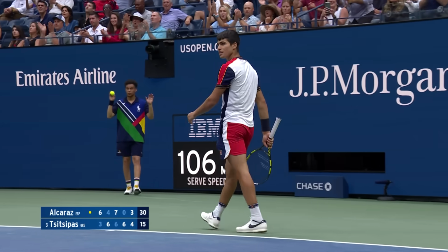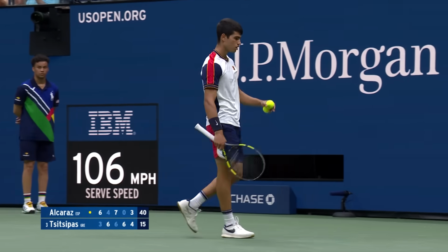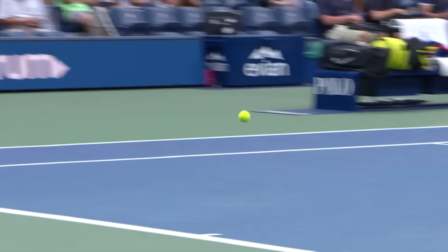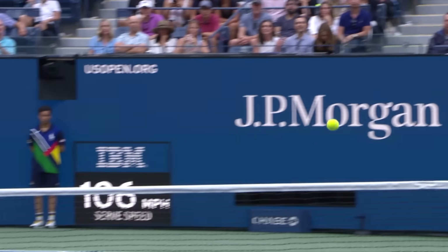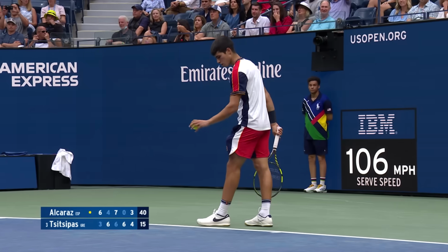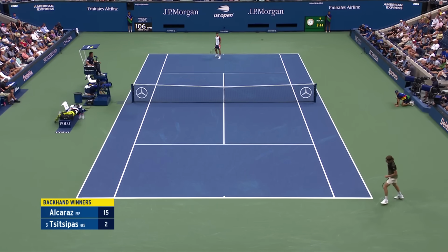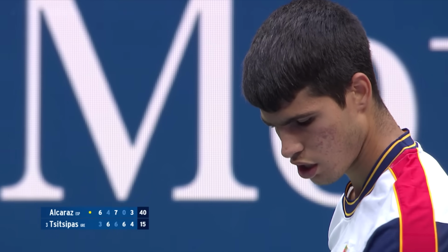Goodness, you've got to be kidding me. 15-15. Alcaraz giving this New York crowd exactly what they want. This has been fearless in this 8th game so far. Look at that over the course of the match. 15-2 on backhand winners.